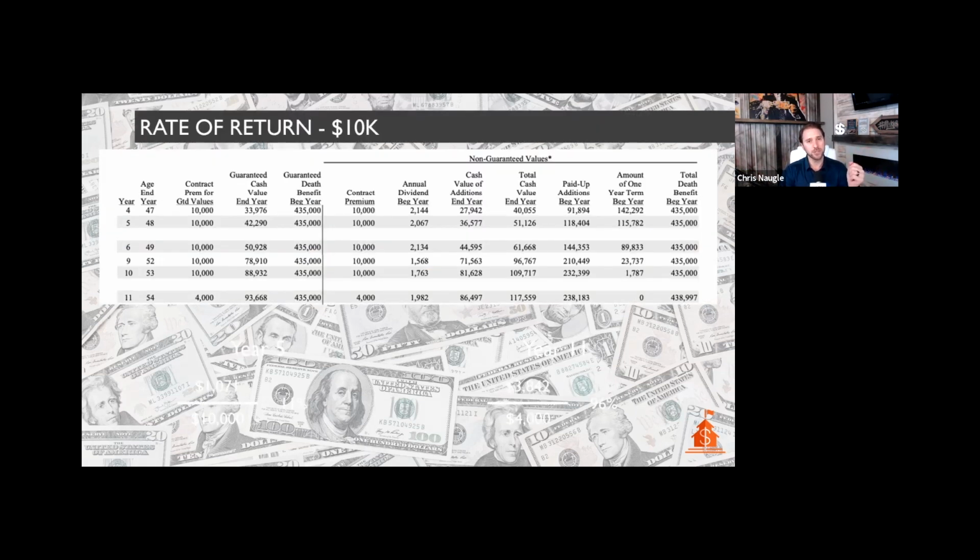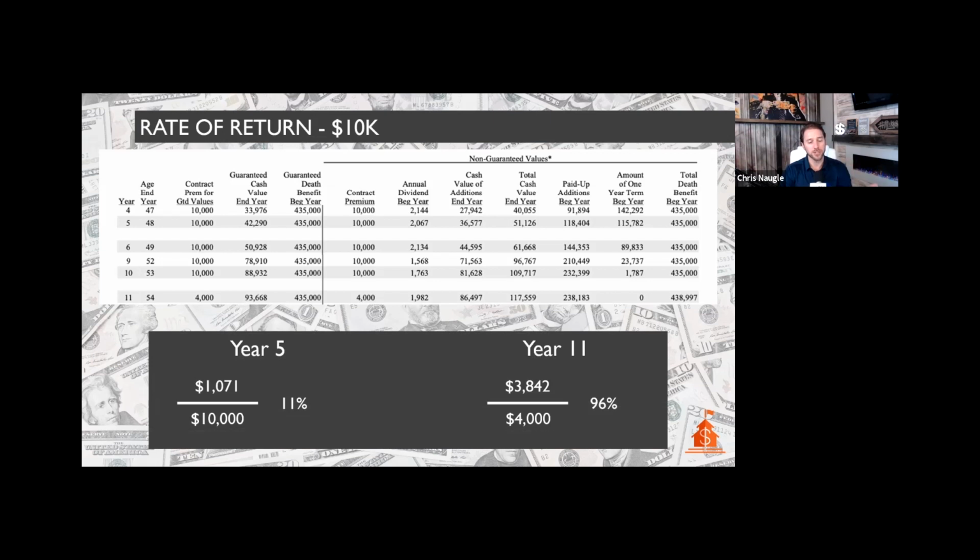Let's look at the rates of return that we talked about. Here is your cash on cash returns. Remember, year 5, there was your cash on cash return. I put it right on the screen. It was 11%. Year 11, we didn't do that one, but year 11 is the first year that you can't put 10,000 in anymore. So we hit the MAC limit, so we can only do the 4,000. But that $4,000 deposit in year 11 made 96% because that's the cash on cash return.